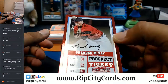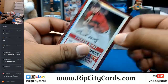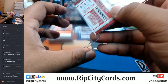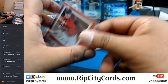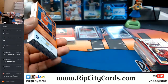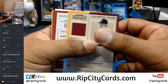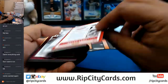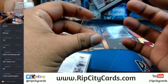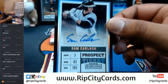Brendan McKay to 99 on-card auto right there. Wentz got sacked again. Man, they're going to kill that dude. The Panthers' pass rush is no joke. What is this? Tony Gwynn to 99. This is an auto for Sam Carlson.